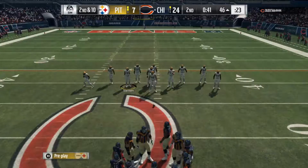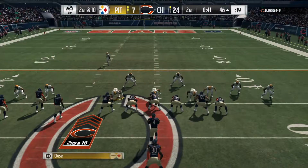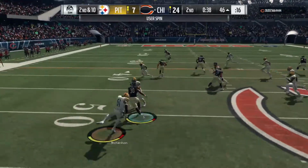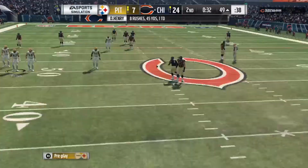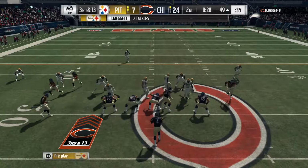Unable to connect on the first down pass play. Now it's second down. Hurry up, here we go. 3-19. On the counter, it's Henry, spinning away. And now running right through it. And there is nowhere for him to cut back as he's taken down in the backfield. So he loses 3 yards there.